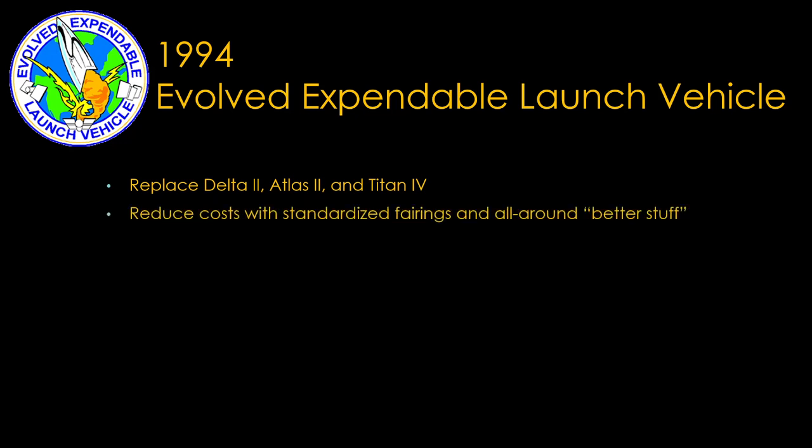Then in 1994, we ended up with this new project out of the Department of Defense, out of the Air Force, called the Evolved Expendable Launch Vehicle. Basically, the Department of Defense wanted something instead of the Delta II, Atlas II, and Titan IV rockets that had been used. And they were looking for reducing costs. They wanted standardized fairings, so have the same fairing across all the launchers, so they could easily switch things around. And they wanted better stuff all around, just better vehicles.